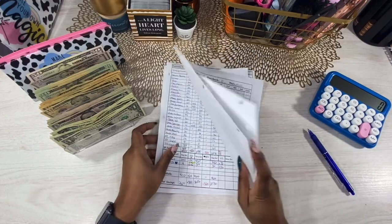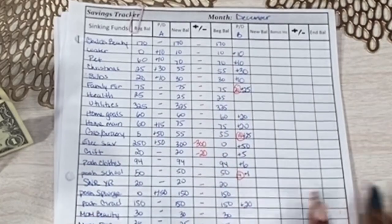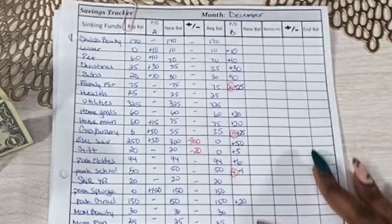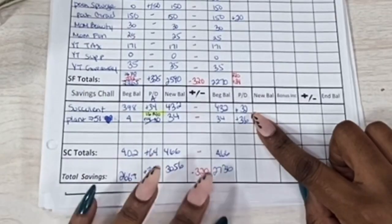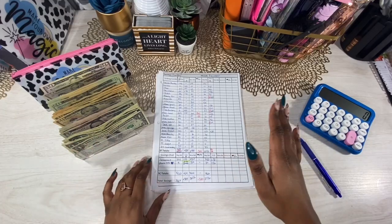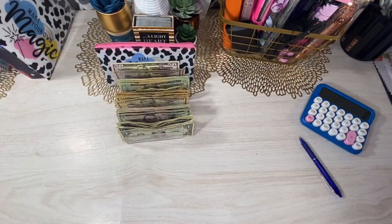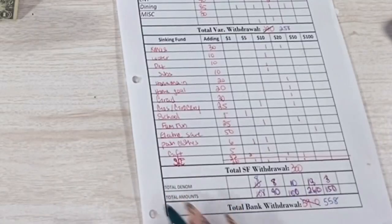And then I also went ahead ahead of time and started to fill out the categories, the sinking fund categories or savings categories that we're going to contribute to today. So I did fill those out here. You can see that. And we're also going to be contributing to some savings challenges today. So let me show you what we have so far. We'll go ahead and do the stuffing and then I'll provide you guys with some updates along the way. Okay, so let's start with our binders. I'm going to use this as my guide to remember where I wanted everything to go.